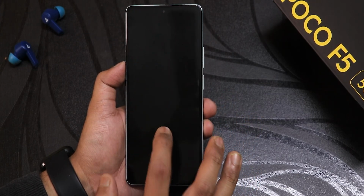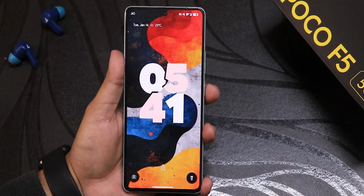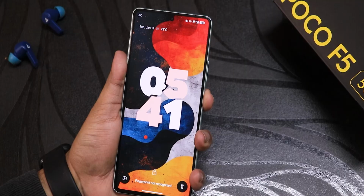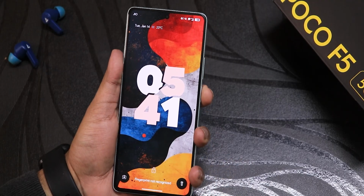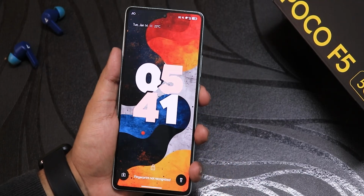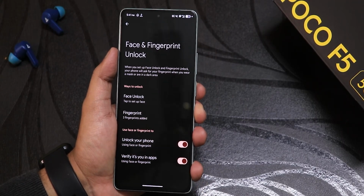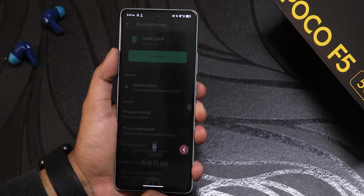And right now, if I just go into the lock screen, so even if someone steals it, they cannot toggle on or off anything. They cannot go into the power menu because it simply doesn't appear in the lock screen. So even if someone presses the power button for a long time, the device will only reboot. And there is the face unlock and fingerprint option right here. We have the private space as well of Android 15.